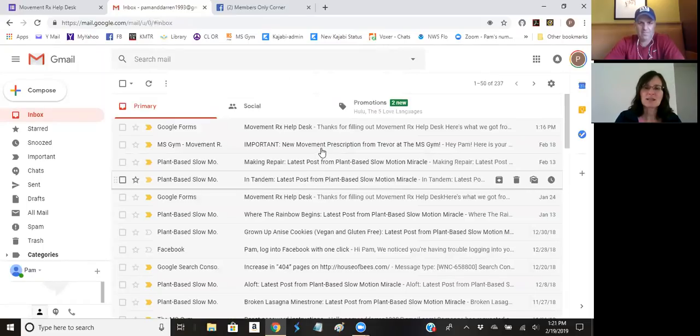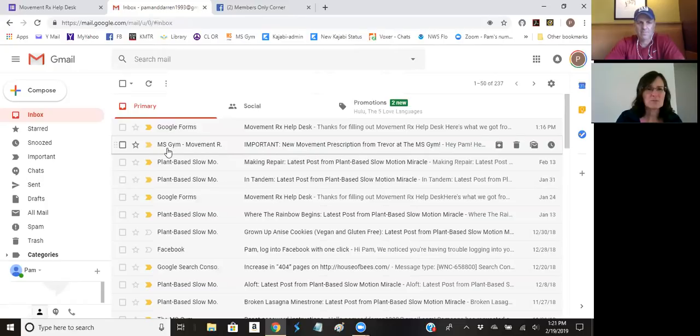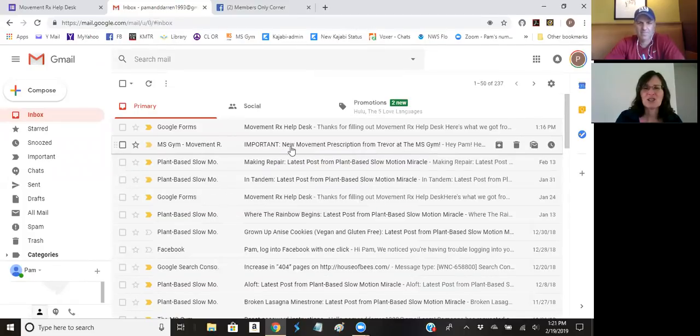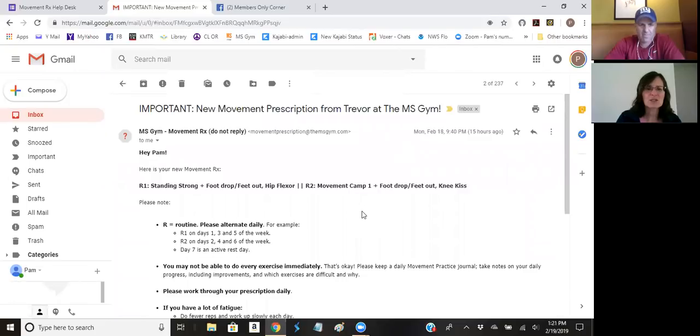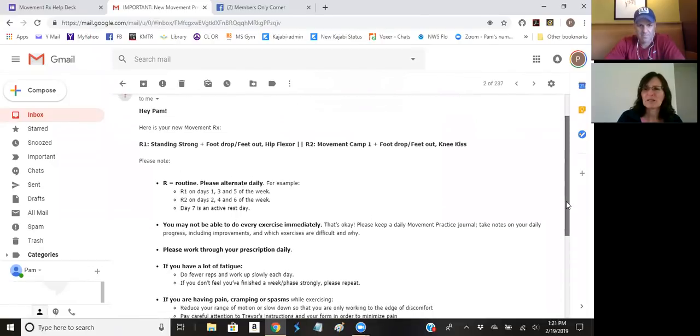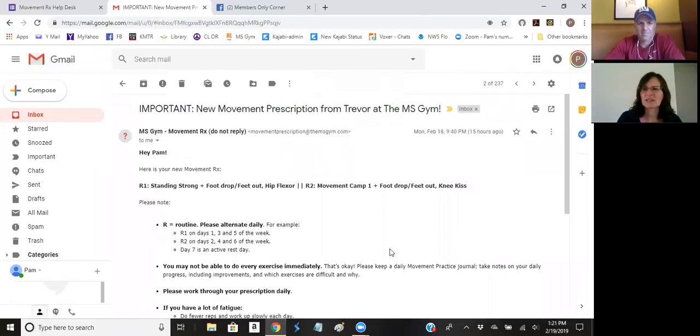Now, once we process your movement prescription, here's what it's going to look like. So it's coming from the MS Gym movement prescription, that got cut off, but movement prescription help desk. Important, new movement prescription from Trevor at the MS Gym. And this is what the email is going to look like. So here's the detailed plan that would come out right here. It's got 2 different routines plus some companion guides. And then we put some notes at the bottom, just some things you may need to know about your movement prescription. So that's what the email looks like that'll come back.